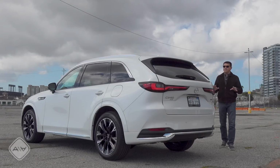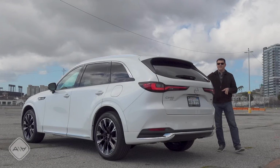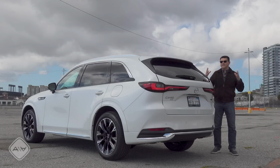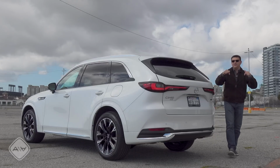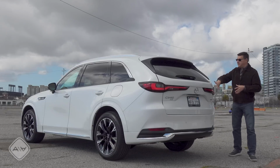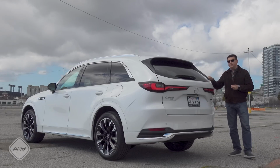The one angle that is a bit controversial as far as design is this one, because we definitely have a very rounded profile out back. Some have said it's a little bit egg-shaped. I'd love to know what you think down there. I'm okay with it, but I do think that something a bit sharper and more angular would have been more attractive.